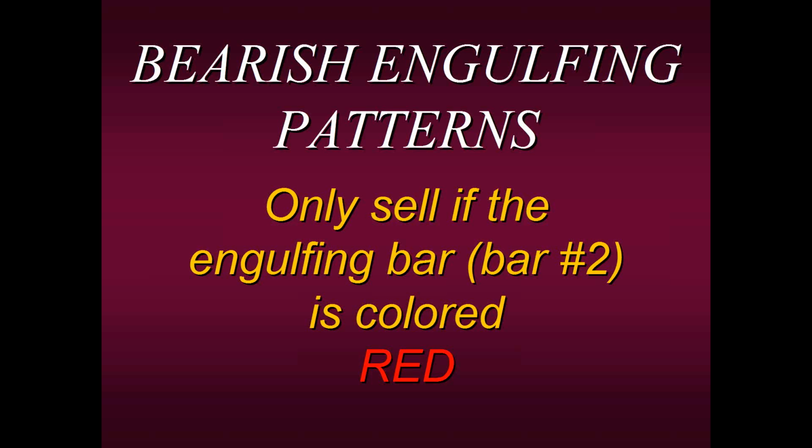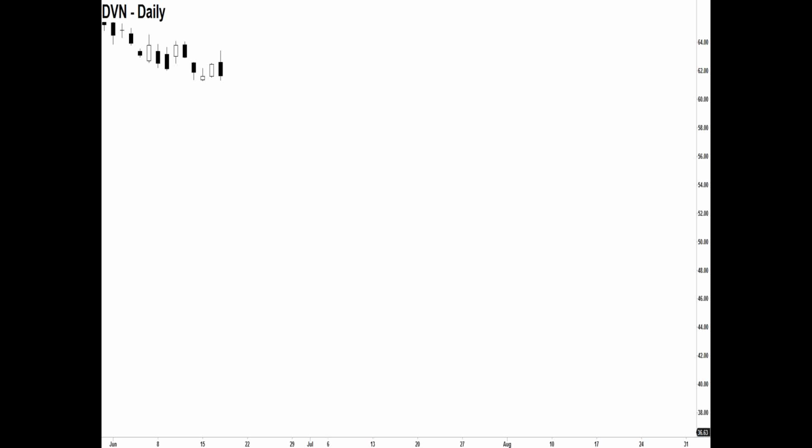All right, we don't have to look at news, we don't have to look at fundamentals, we don't have to look at anything else. We just find a bearish engulfing pattern, and then we want to see if bar number 2 is colored red. So now once again in this older example here, we see in DVN, well, we're in a downtrend, right?